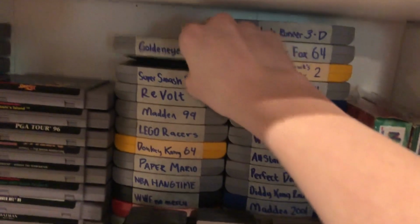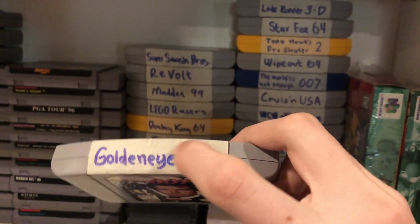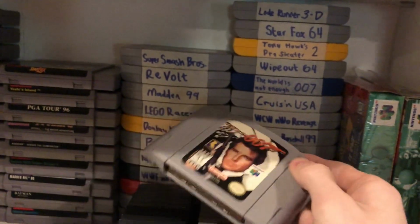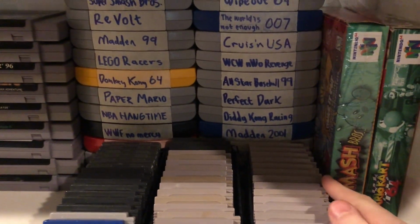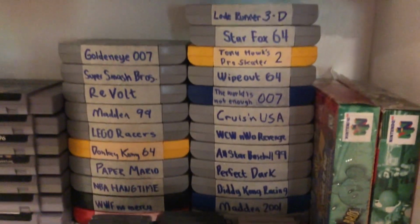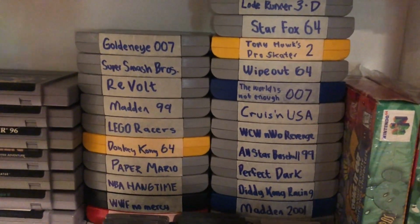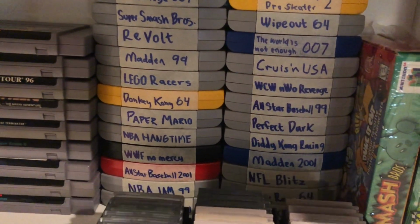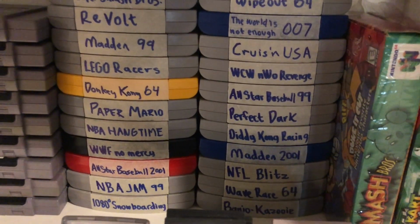N64, I made my own labels for these. I just took some masking tape and cut them to the seams on the actual cartridges. So yeah, I made some of those. Notable titles here. I'm actually missing a bunch of Nintendo 64 games that I would like to have, but I have Star Fox and Smash Bros. And GoldenEye, and Mario 64 is actually in the system, I think.